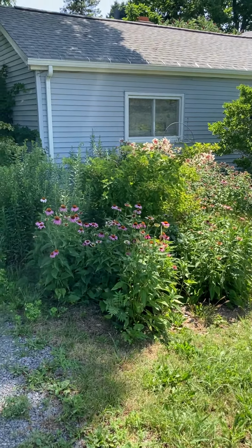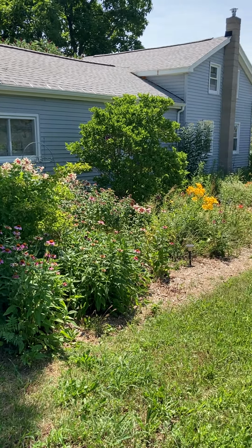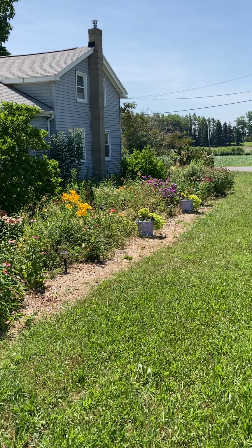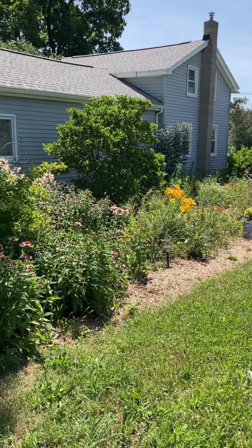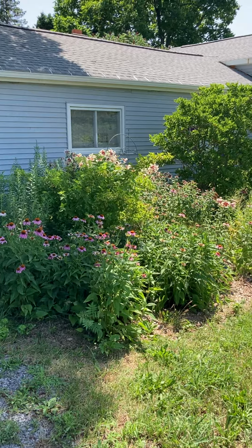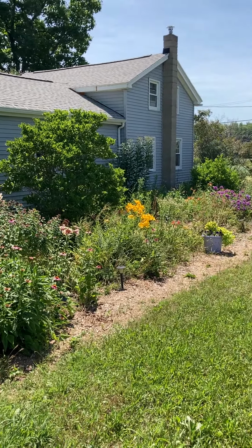It's July 18th, 2020. It's about 84 degrees out today. And I wanted to do a little tour of my front garden. So I would call this a cottage style. And it's planted with a mixture of natives and non-native plants. I just saw a monarch butterfly go floating through.